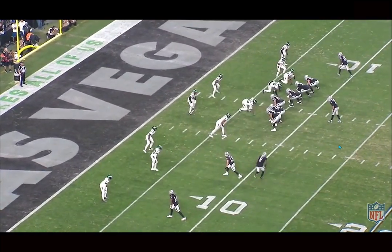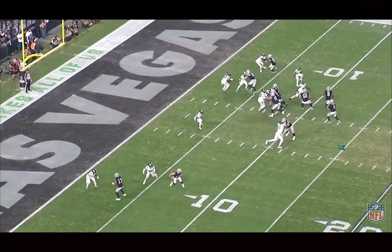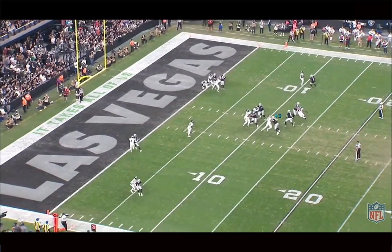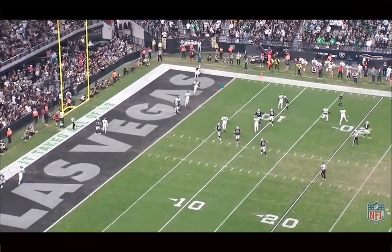So taking away Adams as your first read, I think, which I feel better about the corners now going against him one-on-one. But I also think with Fangio, he's going to design some things up. But then after you take away that first read, you got to get the pressure and finish, because now he's allowed to escape the pocket and kind of chuck it up and get that touchdown to Mayer.